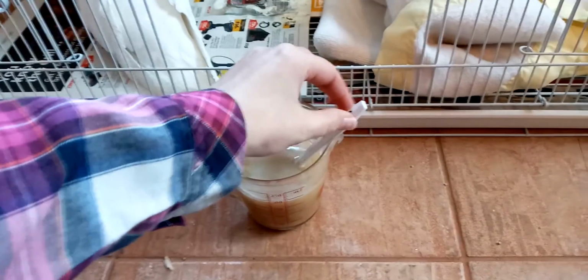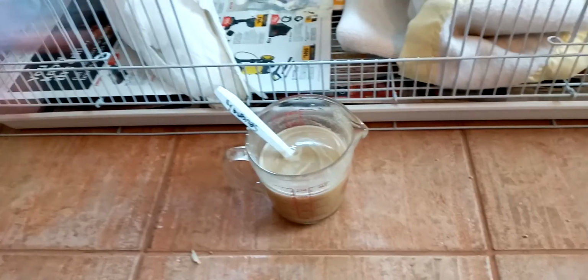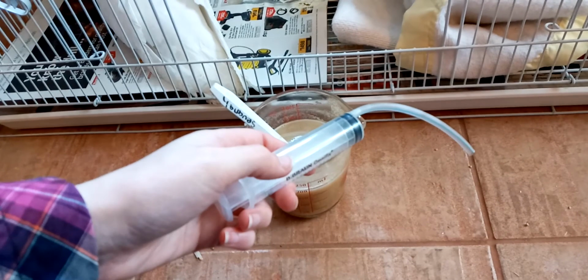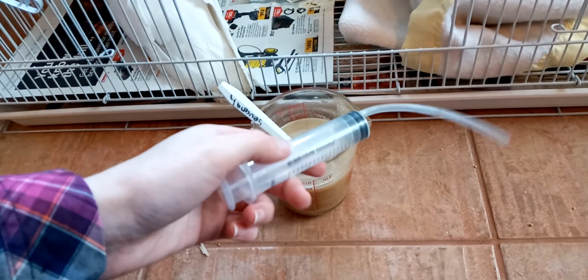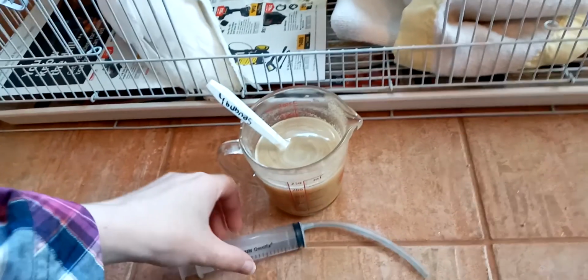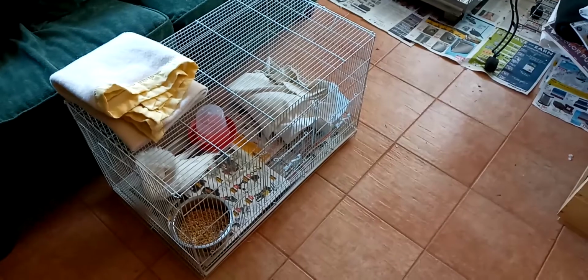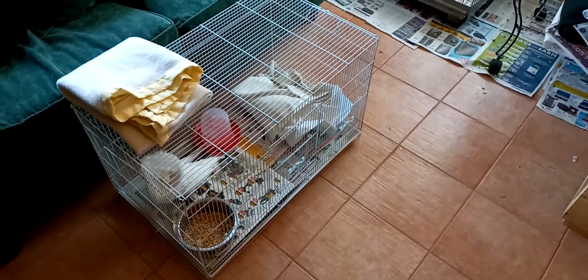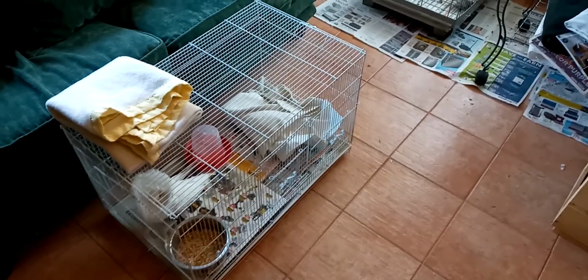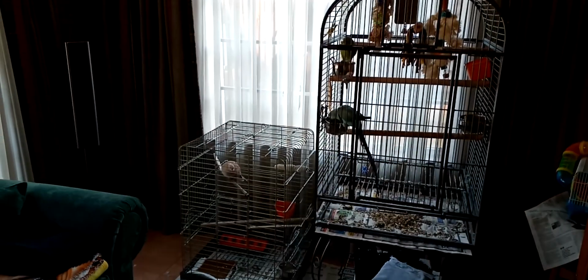I won't be able to record myself syringe feeding. Unfortunately, I'm one person, I don't have a tripod. But here is the mixture already mixed, and here's my syringe with tube that I'm going to be using to give these birds about, even if it's just 10 mils to start off with, just so that they have a bit of a boost. Everyone's fed, watered, medication administered, and we'll see them all a little bit later today.